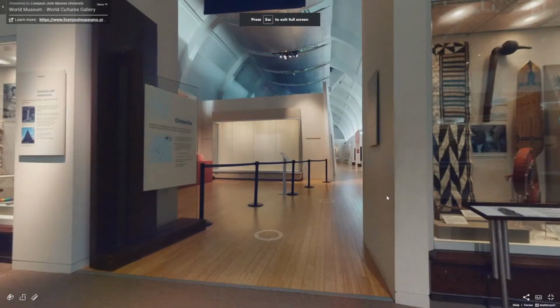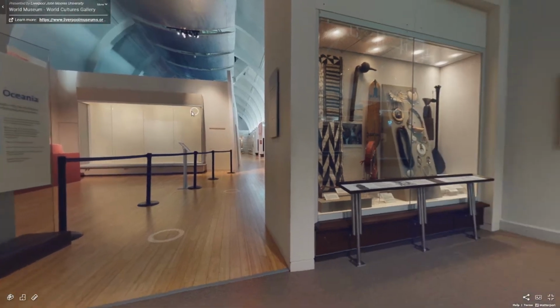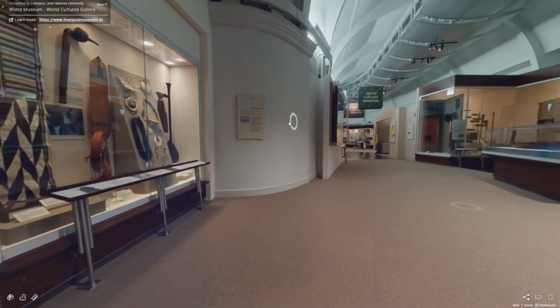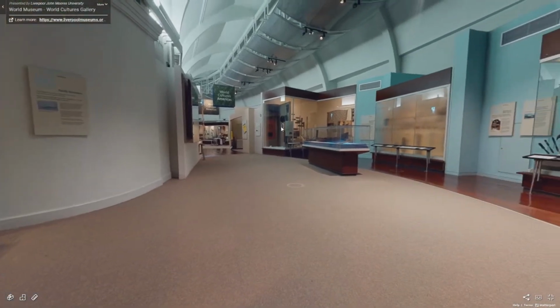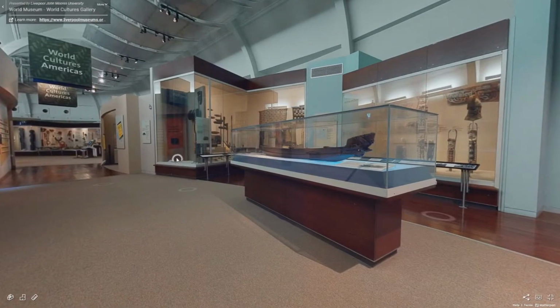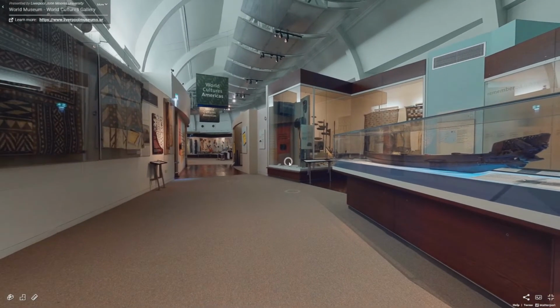John Moores University have an ongoing and developing relationship with the World Museum in Liverpool. We recently collaborated with the World Museum on a project which would allow students to aid the museum in the design of some of their new exhibition spaces.